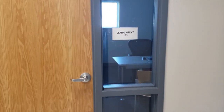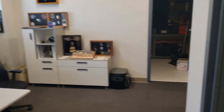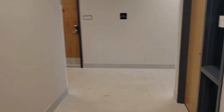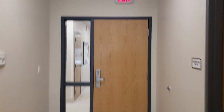Claims office. I didn't know that they had a claims agent here still. This is the police office. This is where Mr. Lee Henning works out of. And that is the exit on the east end of the building. Oh, there he is. That is Mr. Lee Henning. He is the Union Pacific Special Agent, and he's a really cool guy. I didn't even hear it. There you go.